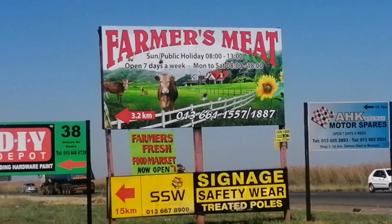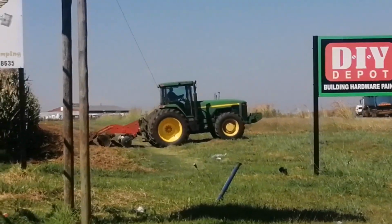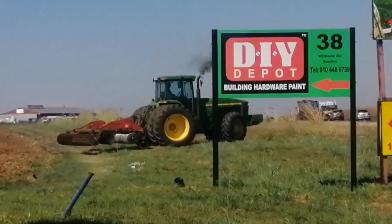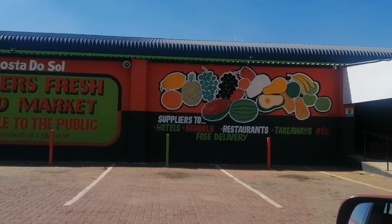I'm going to check if you can get the tractor in. See? Oh, the tractor. See, we're definitely in farmlands. I love it. I could live on a farm. Love it. We found this market. It's not the same one as we showed you on the sign. We're just going to go in and look.